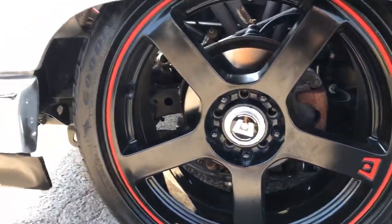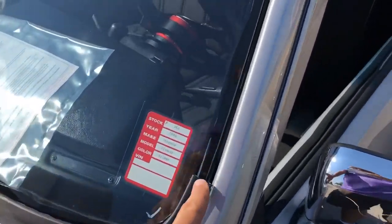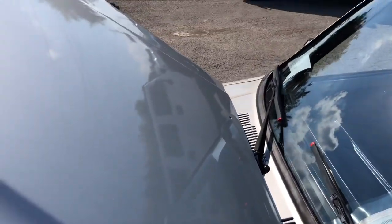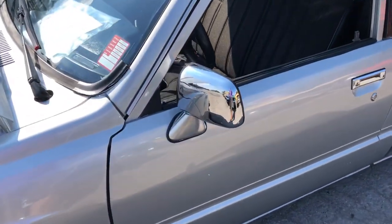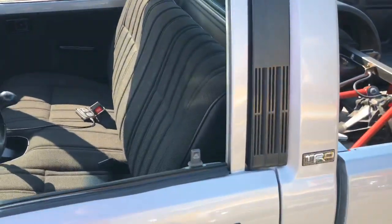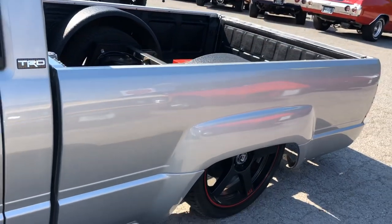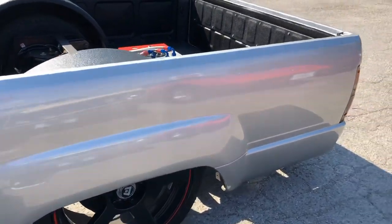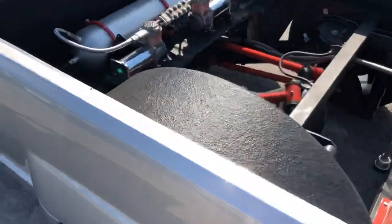Set of custom wheels, disc brakes. Looks like we got a trim piece missing here. Mirrors have been replaced. So we got drum brakes in the back. Bed's been rhino-lined.